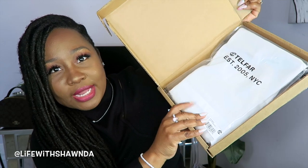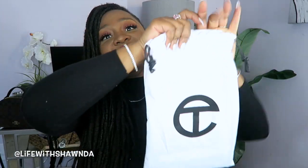Can you guys guess which color I got? Let me know, type it in really quickly and see if you guys are right. What color did I get this time? So Telfar bags come like this when you get them directly from the website. Open this guy up. Here is the Telfar dust bag.